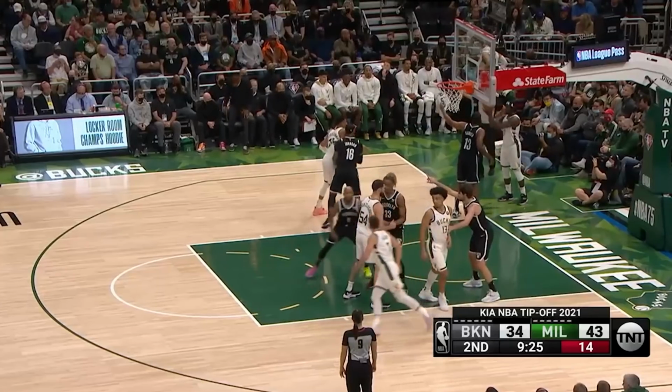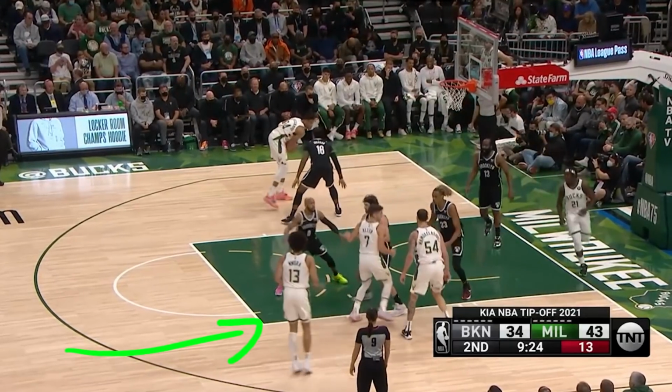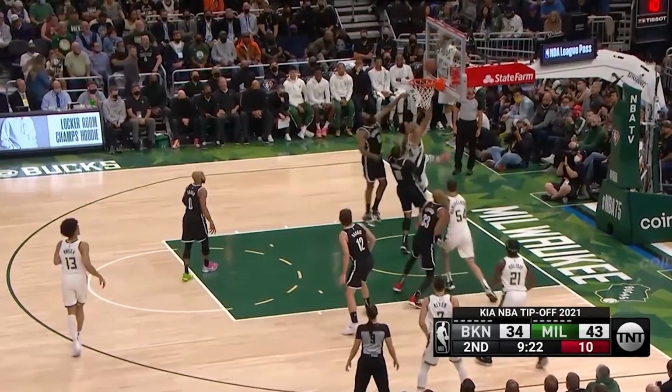On this out-of-bounds play, look at how the Bucks do all of this fake screening so that the Nets are watching what to switch. In reality, as you can see, it's a clear out for Giannis to play one-on-one, and look at how easily he muscles his way to the basket.